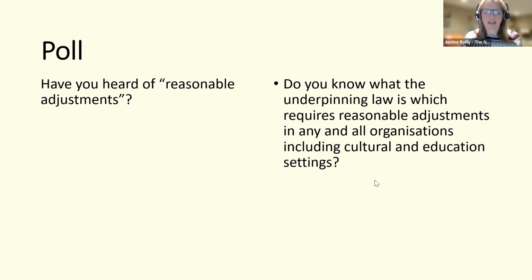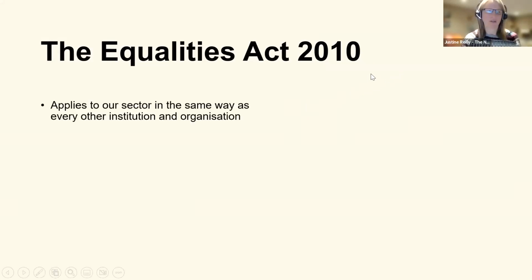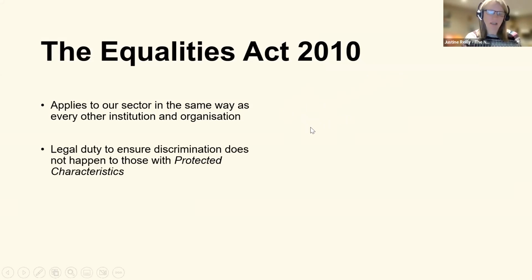So that is what we usually see. People have heard of reasonable adjustments, but they're not so sure about what the impetus is for putting reasonable adjustments in place and where it comes from. So that's why we tend to then look at the Equality Act 2010 and think about, okay, what is that underpinning? Why do we need to do it? It applies to our sector in the same way as any other institution and organisation. And it's a legal duty to ensure that discrimination doesn't happen to people who have protected characteristics.